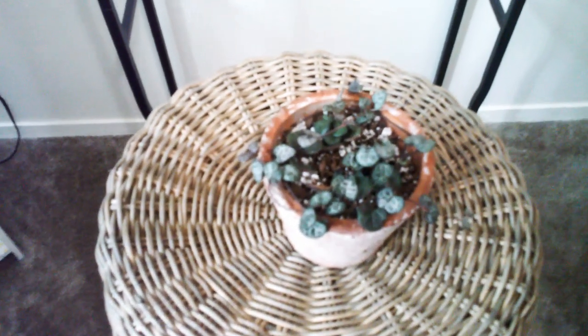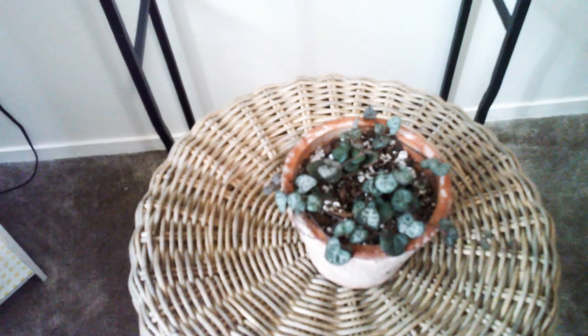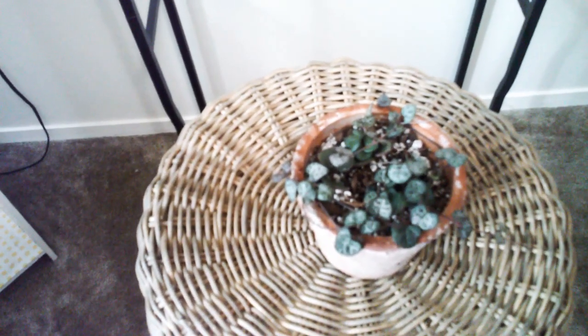Okay, first I went ahead and got this. This was $5. It's the green chain of hearts. I have it wrapped on here just to get all the vines to get light. With chain of hearts, they trail, but it's hard sometimes to get all the lighting. And right now I have this one, and then I have a variegated one also that is under lights right now.